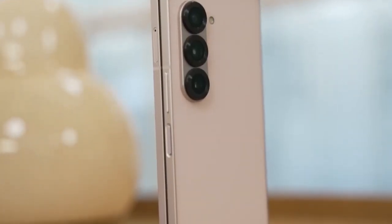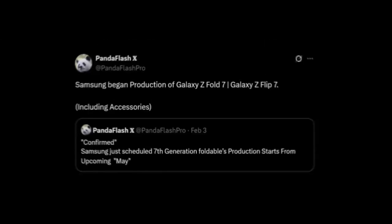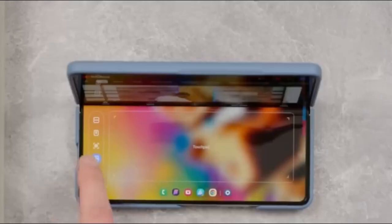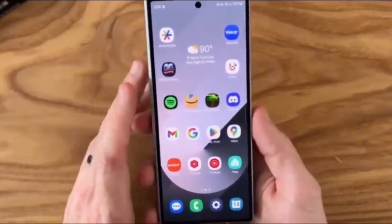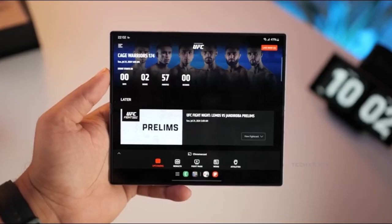On the software side, leaks suggest that both the Fold 7 and Flip 7 could launch with One UI 8 based on Android 16, skipping over the current One UI 7 entirely for a major leap in user experience right out of the box. Panda Flash Pro reports that mass production has already begun, aligning with a July release window. Renders show an ultra-thin design and improved dust resistance, while excitement builds around other possible releases at the upcoming Unpacked event, including a new Trifold foldable.